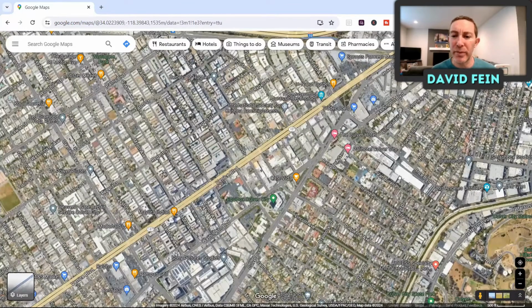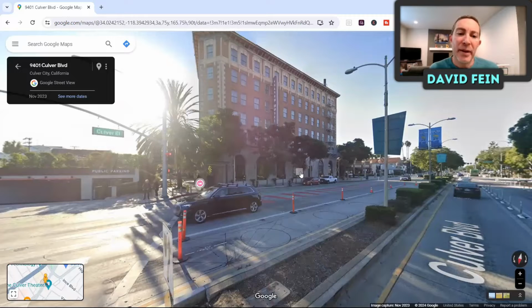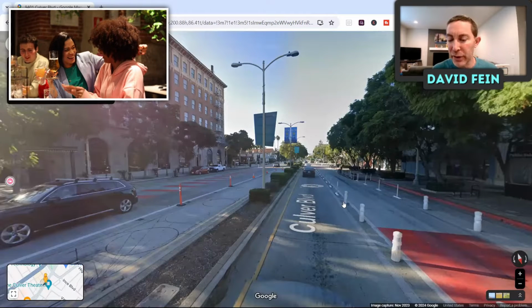Okay, I'm going to drop a person right in downtown Culver City. There we go. Oh, look at that. Heart of downtown Culver City. We got the Culver Hotel. This place is historical, and it actually has a bar downstairs. I do highly recommend. They've got live music there too.